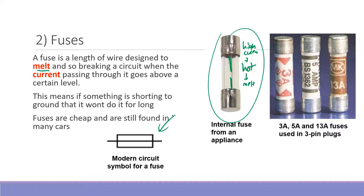Now, fuses don't get used that much anymore because they still take a little bit of time. They're not instantaneous. They usually take maybe 10 to 15 milliseconds to break. And if you're getting electrocuted with 20 amps, you want that thing to be breaking as quickly as possible. But they are cheap. That's why they used to be called fuse boxes, because they would have fuses in them. But nowadays we don't really use fuses anymore. As I said, they're still used in cars, but we don't really use fuses as much as we used to.